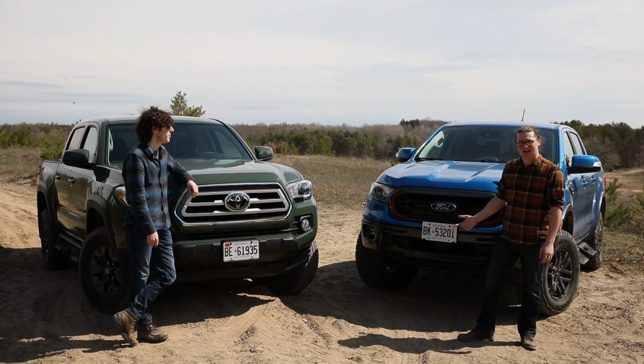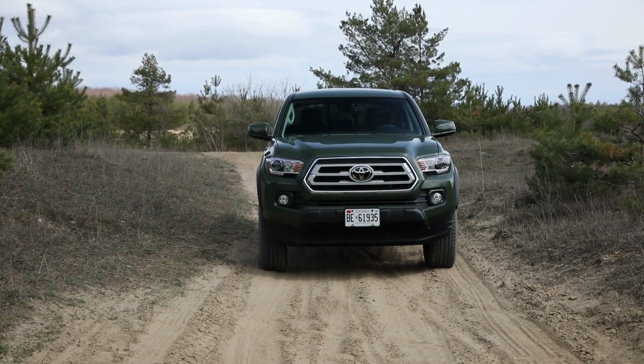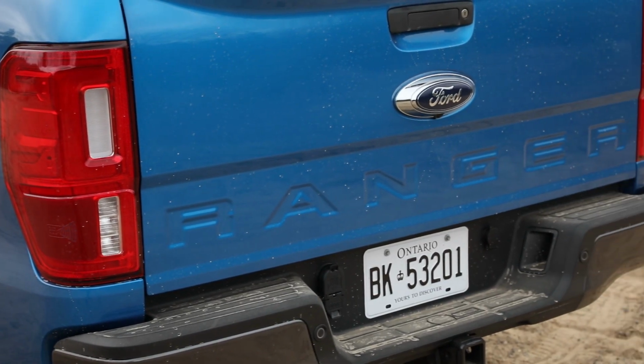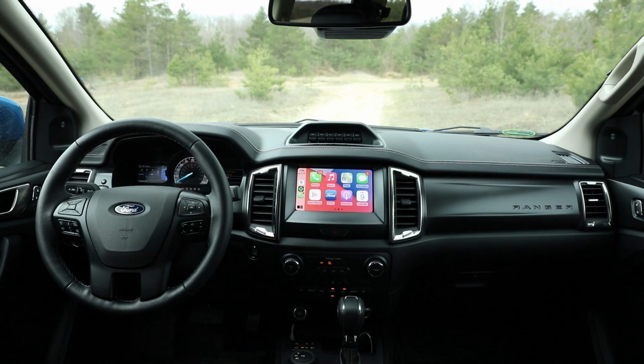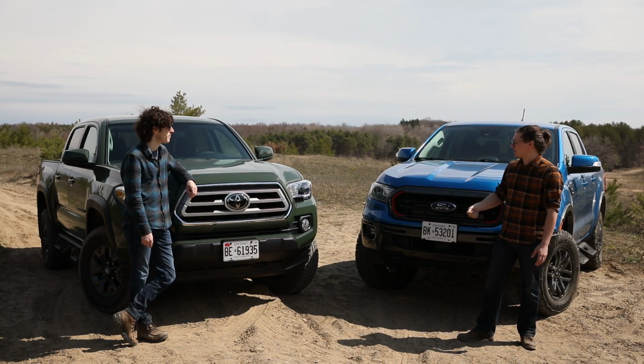They're both excellent platforms. Toyota has a tried and true product. It's been around for a long time now, and we know that they hold up. The Ranger here is a new platform, but as we've seen, it's a formidable competitor to the Tacoma here. The Ranger here does have its drawbacks. You know, the interior feels rather plasticky like a Ford Focus. The Tacoma, while also plasticky, feels like it will stand up a lot better.